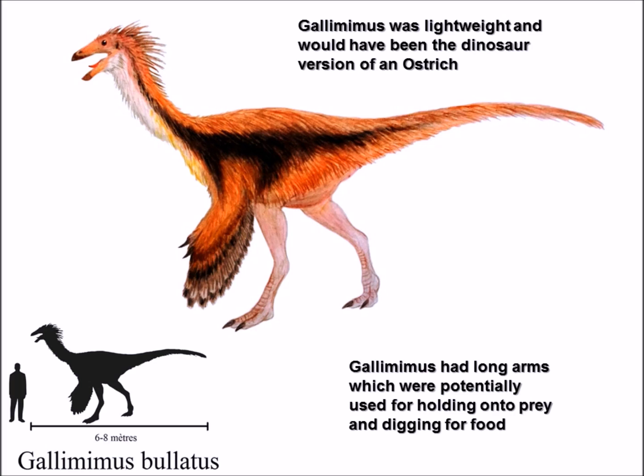possessing feathers. But Gallimimus also had very flexible arms with long finger-like claws that might have served functions and purposes such as catching and holding on to prey, or possibly digging to find food sources, which would have been quite useful during that period, especially in Mongolia in the Cretaceous period.